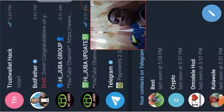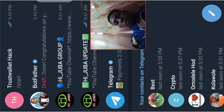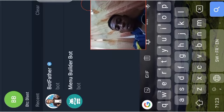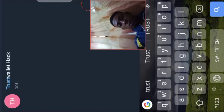So the next thing we will do now, let's go back. Now this is our bot. This is the Trust Wallet hack bot. And if you want to search for it, you can search with the username you used to create it, which is Trust Wallet hack.